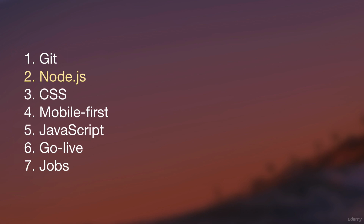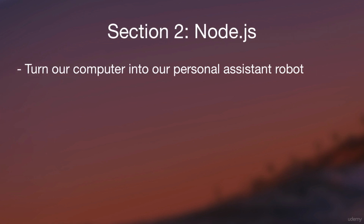Now again, we have an entire lesson that answers the question, what is Node? But basically, we'll use Node to turn our computer into our own personal assistant robot that performs all sorts of tasks for us automatically. And this will free us up to spend our time on more important developer tasks.